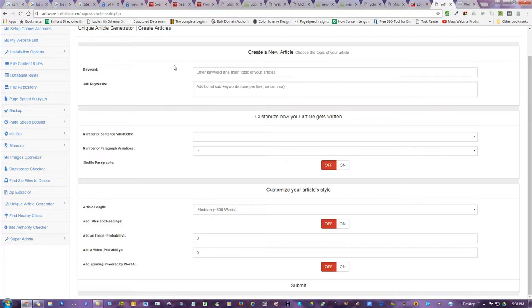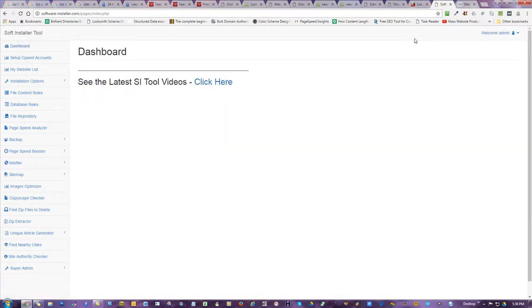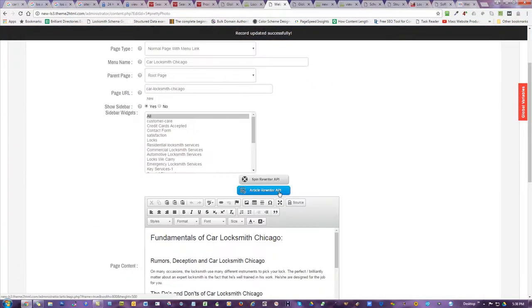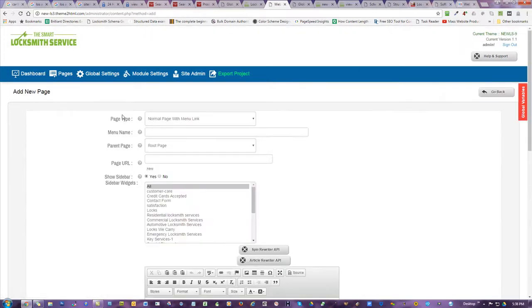So literally in minutes, you can add lots of pages to your website, and in minutes, you can add lots of pages to external content, external blogs. All right, all of this is being built into the software installer tool. It's a really big deal. It's also being built, just so you know, into the physical pages as a new tool right there. Different than a spin rewriter, the article creator by itself, article rewriter, it's not really a rewriter. We'll finally name this the right way when we're done, but that's so that you can literally create a new page. You can do this, add new, give it a keyword, car locksmith or auto locksmith, whatever you want to say, right? Auto locksmith, right? San Diego, which may or may not be in the menu.